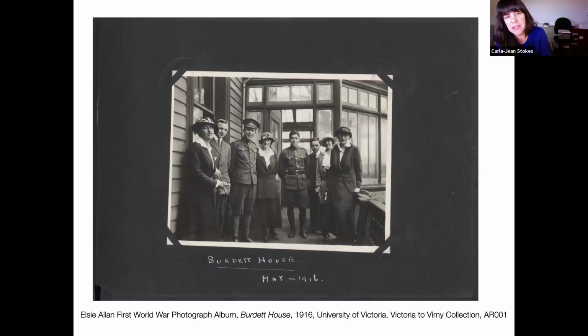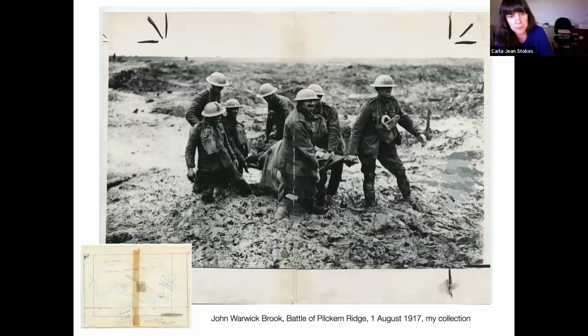The good news about that is that you can just Google things like Canadian First World War uniforms and fashion. And if you have any keywords about places or dates or battles, there's such a treasure trove out there. So we are lucky in that regard that we live in this information age where whatever you can Google, you could find it. So there's a little bit to help you contextualize your photos.